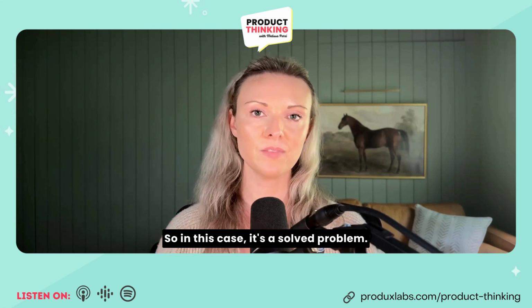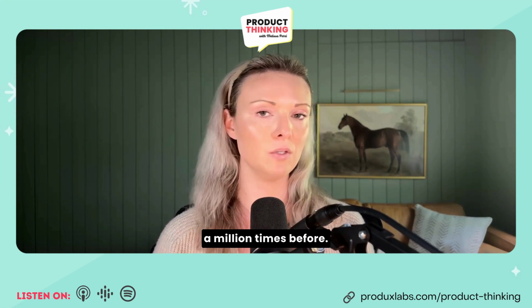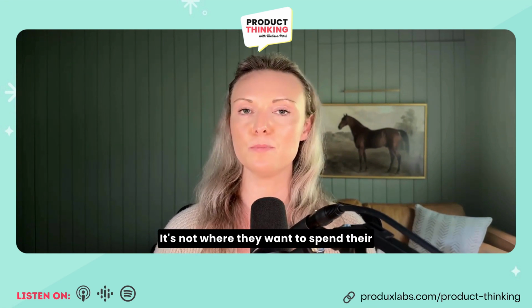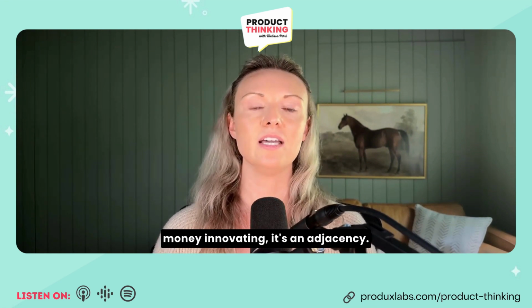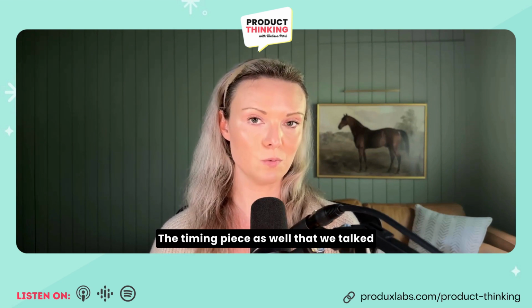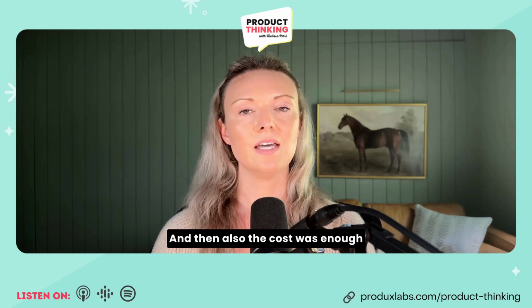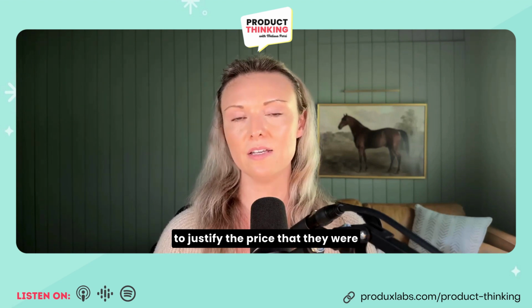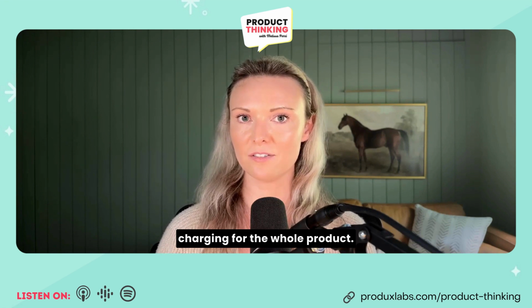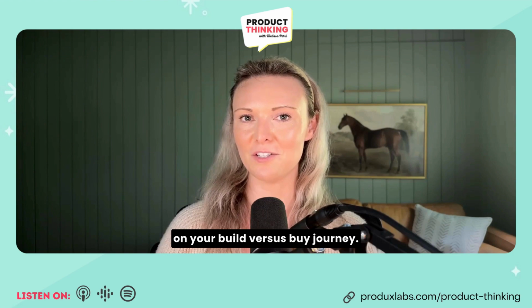So in this case, it's a solved problem already. HR and payroll has been done a million times before. It's not where they want to spend their money innovating. It's an adjacency, it's not the core value proposition. The timing piece that we talked about gets them to market faster, makes sure that people are happy. And then also the cost was enough to justify the price that they were charging for the whole product. So that's really the things that I would look at. And I hope that helps you on your build versus buy journey.